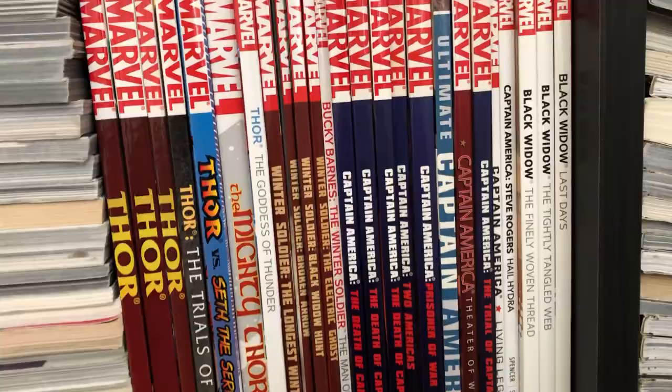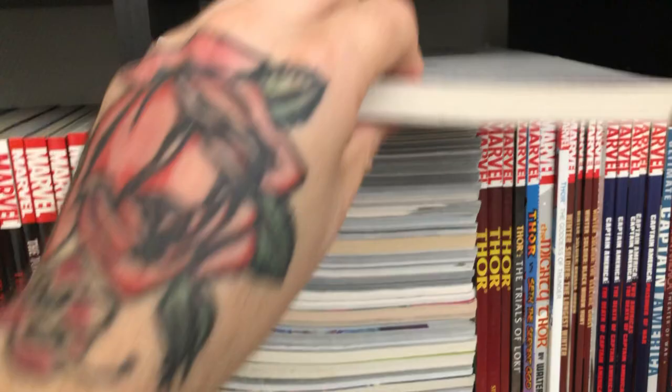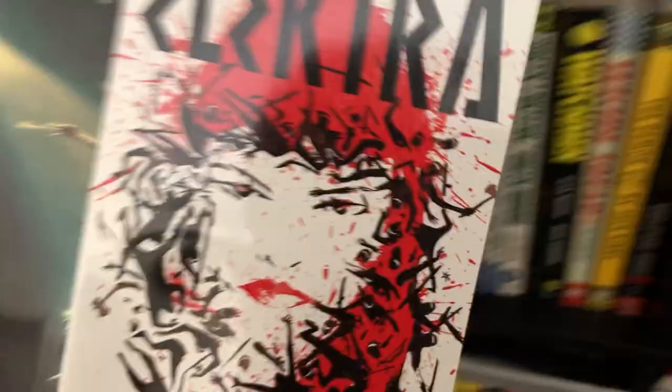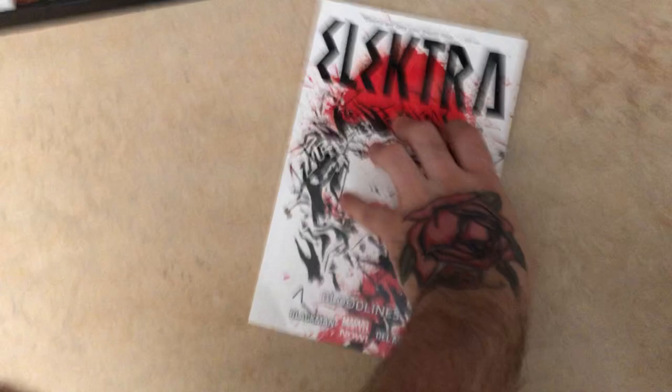More Captain America and Black Widow, and just a bunch of Marvel stuff, including Elektra Assassin. More Elektra. Yeah, this is a beautiful series. Such a good series. It's Gabriele Dell'Otto artwork. Such an underrated series. So good. Includes the Vision and stuff like that. Moving on, more Marvel with Taskmaster and Marvel Atlas.